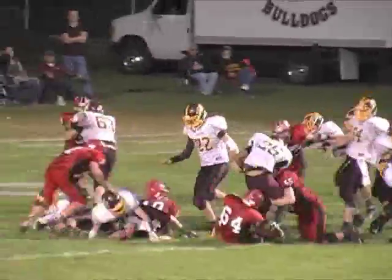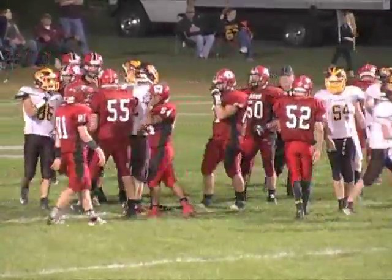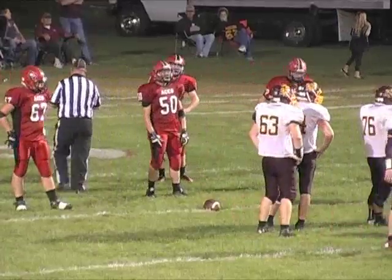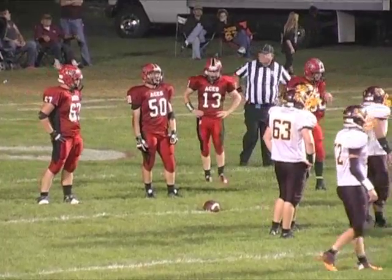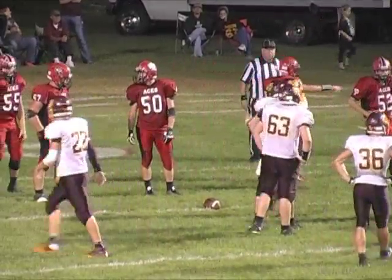Thiel handing it off. Guillaume makes it to the 5-yard line, and that's where he's brought down. So fourth down and goal from the 5-yard line for the Edgerton Bulldogs. Well, here we go. Fourth and goal from the 5.